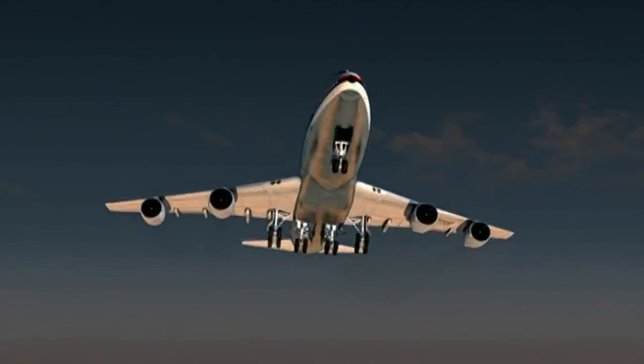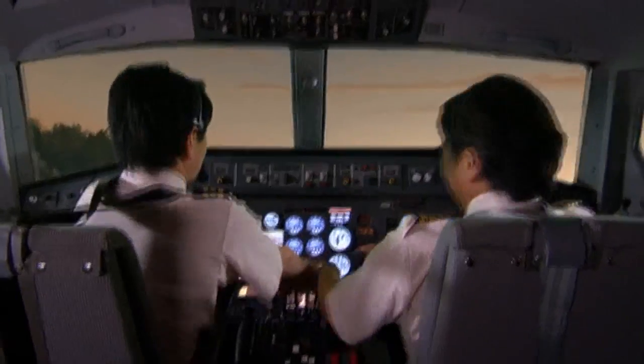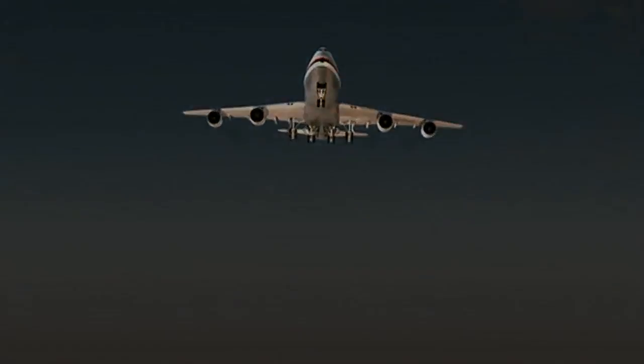But disaster can erupt even when an airline doesn't cut back on its maintenance regime. Gonna hit the mountain! Fire! Keep flying!